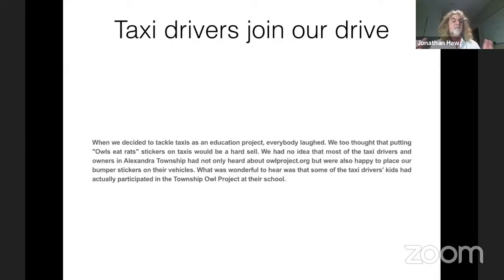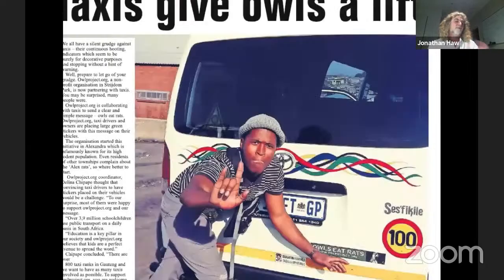We went to these taxi ranks. Delina went, I think Tompo went, Hussein went. And they spoke to these taxi drivers. And what was interesting is that some of the taxi drivers had kids that had participated in the Township Owl Project, or owlproject.org, at their school. So this started, and this was a newspaper article about it. This taxi driver there with his owls eat rats sticker. And the message is really that simple. You know, for everyone, it's just owls eat rats.